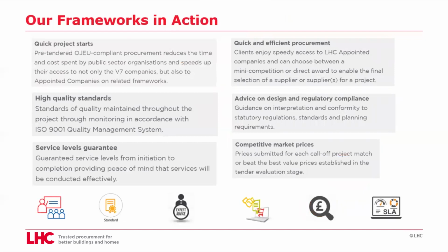By using the LHC frameworks, you're able to have a quick project start and negate the lengthy OJEU process, which can often take between 9 and 12 months. You're able to get on site quicker by using one of our 2 call-off options of mini competition or direct award. You can also be sure that all of the companies who have made it onto our framework maintain high quality standards and are continually monitored throughout the cycle of the framework period.